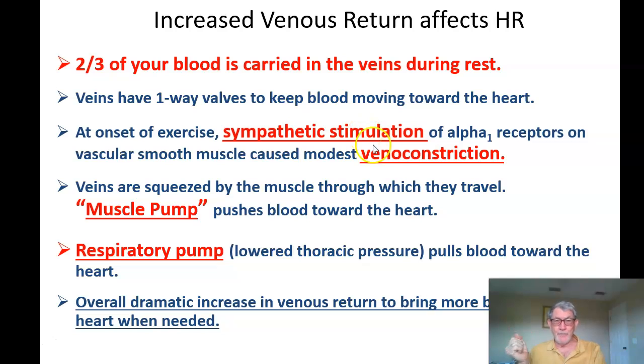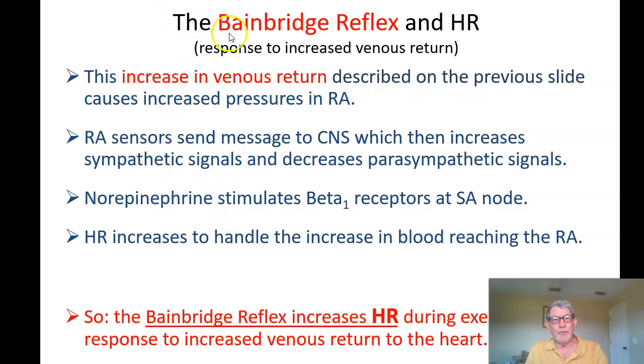Sympathetic stimulation causes blood vessels to squeeze. The muscle pump of your muscles squishing on the blood vessels makes the blood come back to the heart faster. The respiratory pump, when you breathe really deep, you lower the pressure around the heart because it's right where the lungs are, and that pulls blood toward the heart. So all of these things stimulate the increase in venous return of blood to the heart, and it invokes this stretch reflex on the right atrium that's called the Bainbridge reflex. The Bainbridge reflex senses that increased stretch of the right atrium, sends signals to the SA node to speed it up. Bainbridge reflex increases heart rate when you get more blood into the heart.